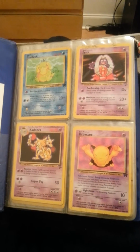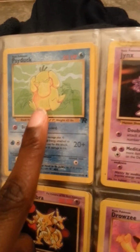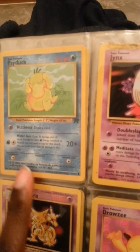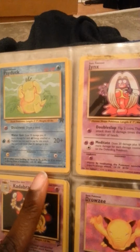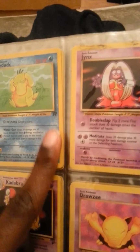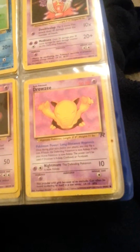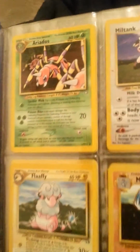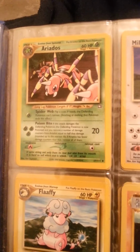So enjoy the collection. As you can see, there's a Psyduck. This is one of the first gen cards, the first season. I have mostly all seasons. This is a Rocket Psyduck, and I have a Jinx there, Gen 2. There's Kadabra, Gen 2, and I have a Drowzee, also Team Rocket. I have an Ariados here. And all these cards, by the way, are in very good condition.